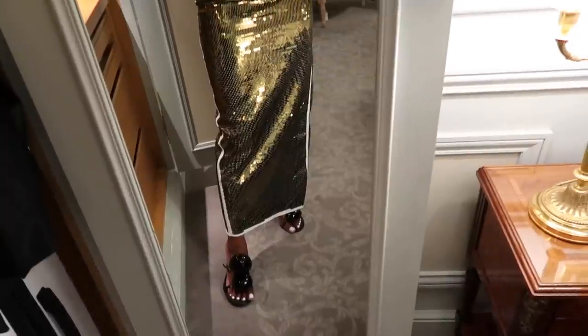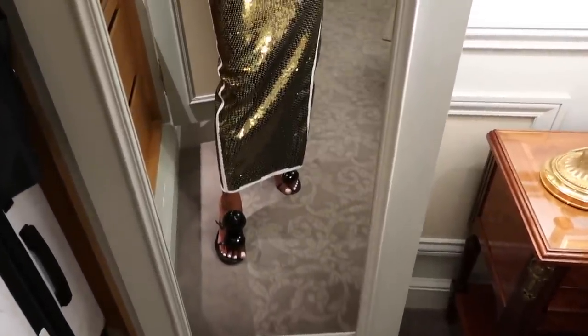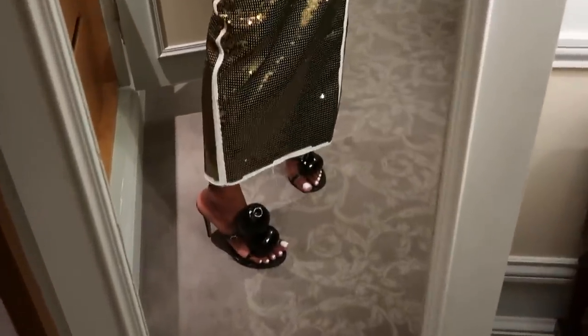All right, guys, so here's the look. Just kind of like chill on the top, sparkle on the bottom, and a little crazy for the footwork.